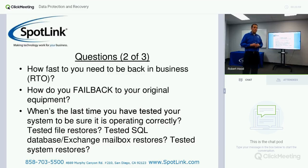How do you fail back to your original equipment? So if after the disaster you have your disaster recovery mechanism, how do you get back to your original servers once you've replaced them? And when was the last time you tested your system to be sure that it's actually operating?